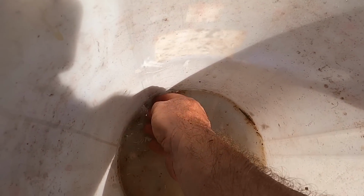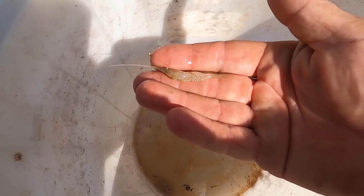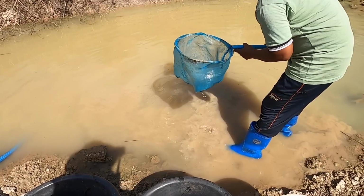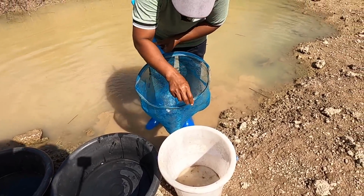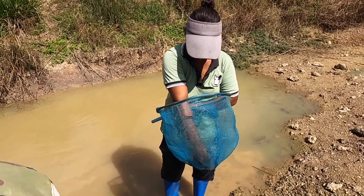The Paw Pang Gung. Paw Piang Farm. Paw Piang Farm Gung. Wow. You wanna eat dancing gung?